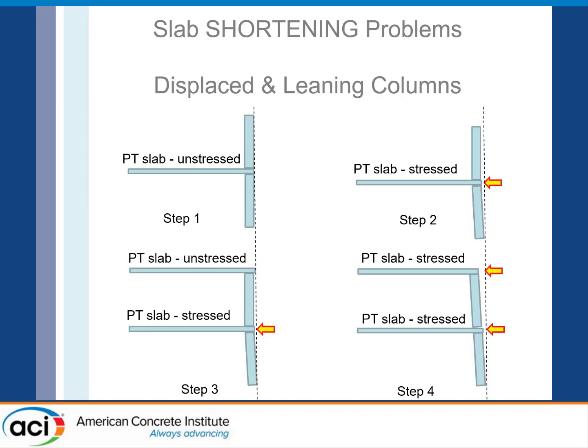So for instance, you have step one right here where you've already constructed a floor or column right here. And this dash line is a reference line. You constructed this PT slab. It's cast, it's unstressed. You've already, on the next day, day one after casting, you're forming and pouring this column or putting it up there.